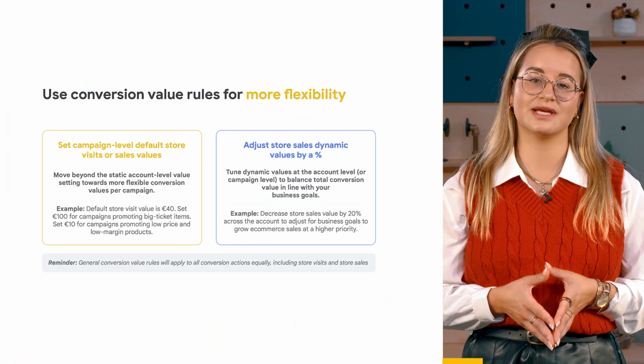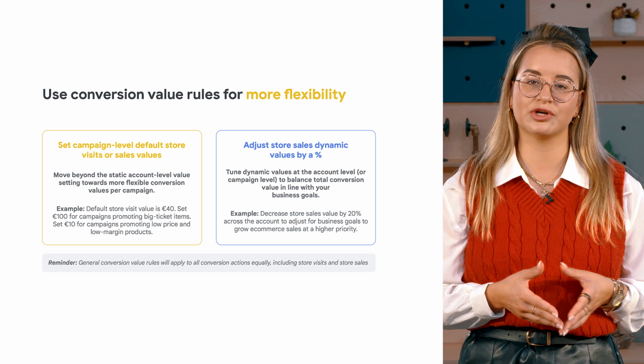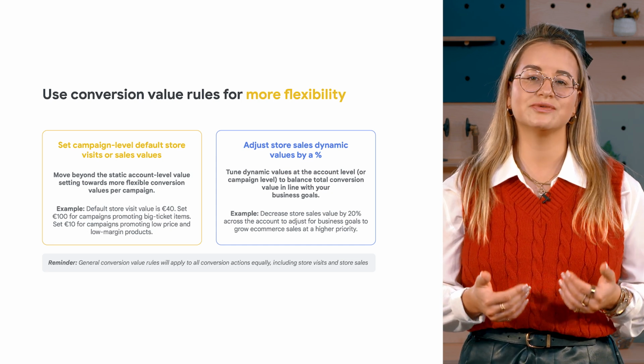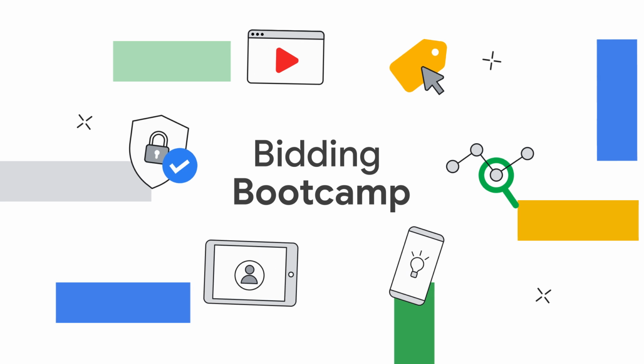Conversion value rules offer enhanced flexibility in managing store visits and sale values within Google Ads. They allow for customization beyond a single account level setting, enabling you to set campaign level default values, assign distinct store visit sales values to different campaigns based on product price, margin, or other factors, adjust dynamic values by percentages, and fine-tune dynamic values across the entire account or specific campaigns to prioritize business goals. For example, prioritizing e-commerce sales growth. Remember, general conversion value rules apply uniformly to all conversion actions, including store visits and sales.